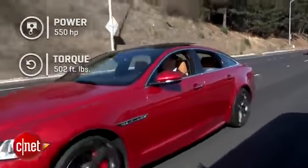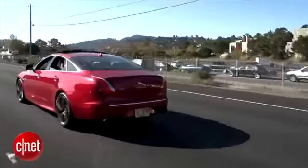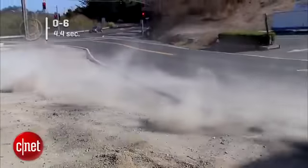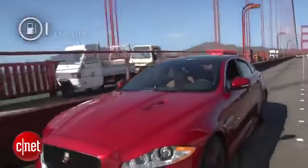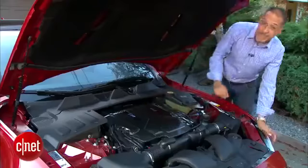On a car that weighs about 4,200 pounds, relatively svelte, given its size, because it's aluminum structured, and that's going to get you 0 to 60 in 4.4 seconds. While delivering MPG that is not bad. You've got 15, 23, 18 average. Let's go for a ride.